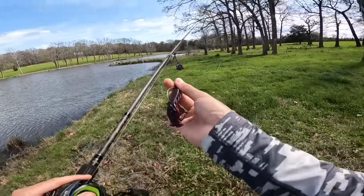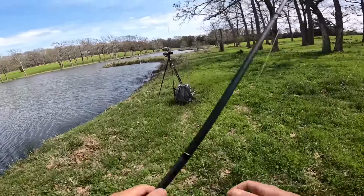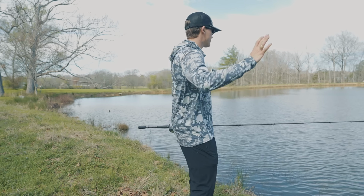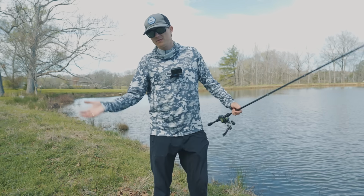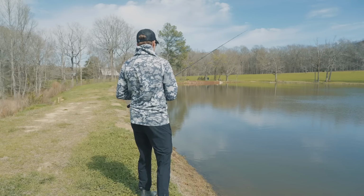Well, that is so weird. Seems like the only biting fish on the craw right now are in these two pockets, kind of like mid to upper pond, and not here on the bottom end, which doesn't make any sense to me because the water's cooled down. They should have slid back out here. But you know what? Fish don't read the rule book, so maybe neither should I.